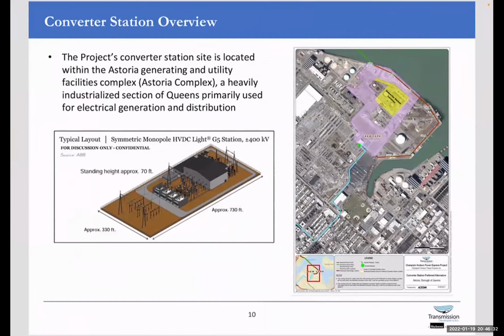And then finally, we come into the Astoria complex. Because this is cable, we actually have to transmit the power we generate with what's called DC power, or direct current. In everybody's home, where you plug your TV or anything into a receptacle, that's all AC power. So we have to convert it from DC to AC, which means we have to build what's called a converter station in the Astoria complex. And from that converter station, that AC power is then connected into the Con Ed grid, and then the Con Ed grid distributes it throughout the city.